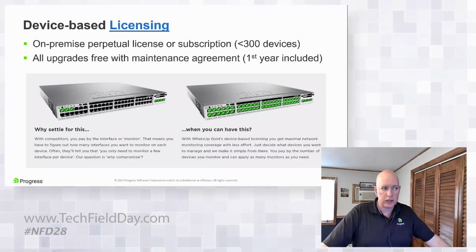Okay. And sorry, I kind of skipped over this to get to the fun device-based licensing piece. But yes, WhatsUp Gold is a perpetual license. We do offer a subscription, if you'd prefer, for smaller networks of 300 devices or less.